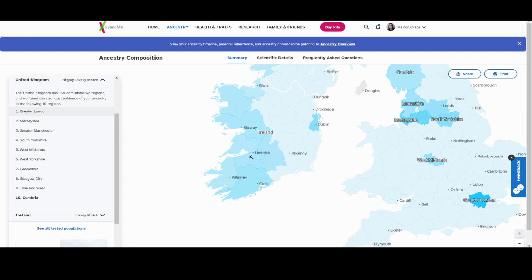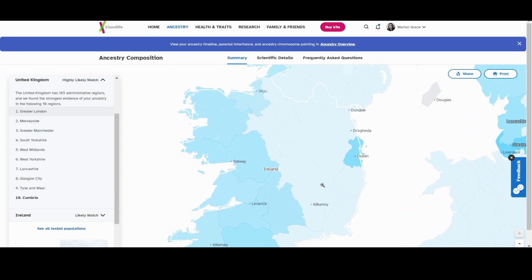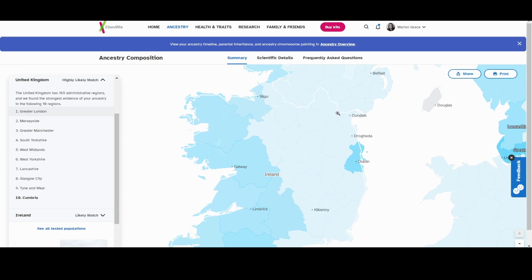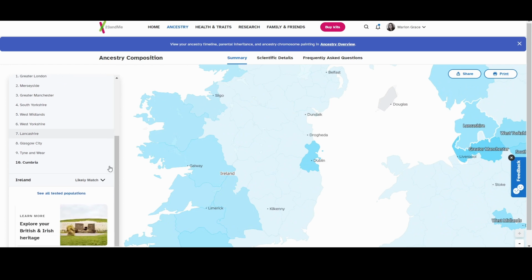But Ireland, this part of Ireland, definitely. Cracklow, County Clare was very strong for us. And again, Dublin is to Ireland what London is to the UK: people from all over Ireland must have ended up in Dublin in one capacity or another. And that part of it is definitely not a surprise.